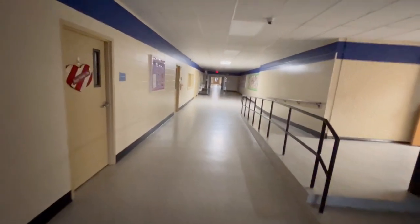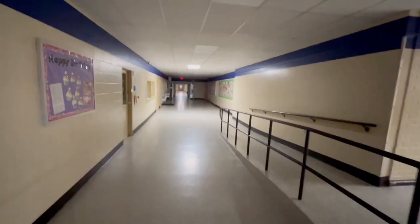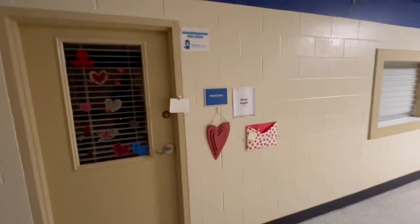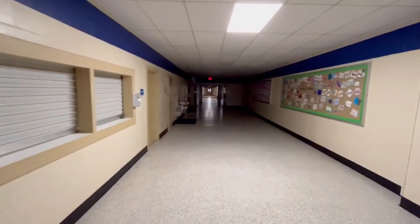Now this building is going to be significantly larger than our other campuses, because just 12 years ago, this building housed pre-K through 12th grade. So it's a little bit more scattered than the other campuses that we've been to. And you'll notice that some of the facilities are a little bit older, as these are the oldest hallways in our district. You can see some wood paneling there to create an additional wall.